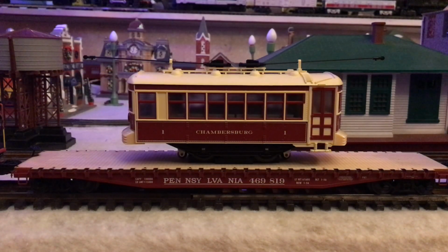The next car that we have in the set is a flat car. This is a Pullman Standard 4 flat car, and it's really well detailed. It has a wood top on it that is a real wood top. It smelled like fresh wood when I pulled it out of the box. And sitting on top of it is a fully functional bump and go trolley, lettered for Chambersburg, Pennsylvania. The trolley works great, and I'm a big fan of motorized units, so this was a big draw for me with the set.